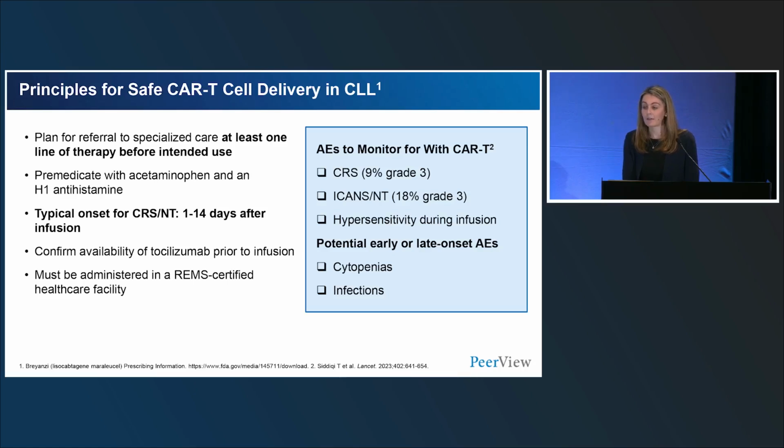Thinking about CAR T-cell therapy, we already hit on this in some of the discussion, but there are a lot of logistical considerations with CAR T-cell therapy, so thinking ahead, planning, and referring patients to a CAR T-cell therapy center is vital. I'll highlight the toxicities of cytokine release syndrome and neurotoxicity with ICANS as ones to be aware of. And then there is also the potential for earlier and late-onset adverse events, including cytopenias, which can be a major issue in our patients with CLL, as well as infections.